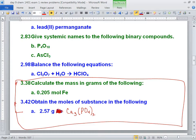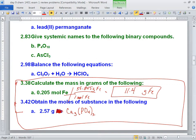So try both of these. I changed the bottom one. I erased arsenic and wrote calcium phosphate. Good. Exactly. Just set up the moles so they cancel. Exactly right. So for the first one, yeah, I got about 11.4. For this next one, change that arsenic to calcium phosphate.